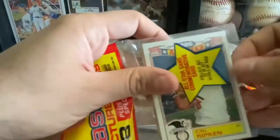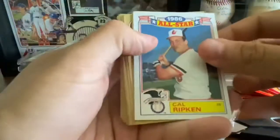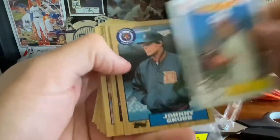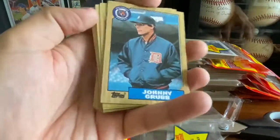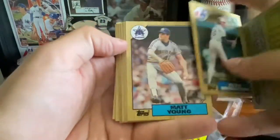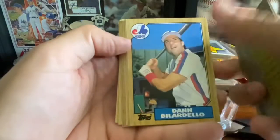I'm going to open this third panel on the second rack pack, and right off the bat, got the Cal Ripken showing. So that looks like in pretty good shape. This batch does not look as bent as the other two. I'll try to go through these fairly quick and stop if we've got anything worth stopping for.